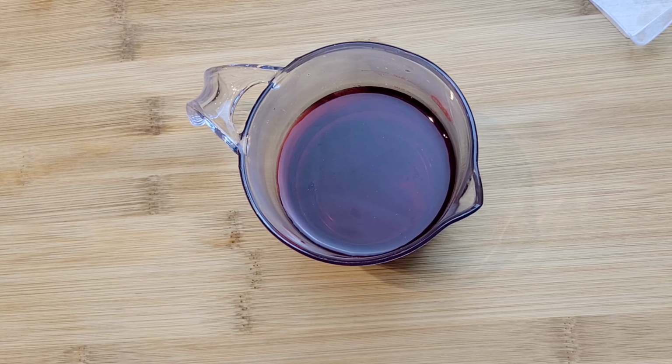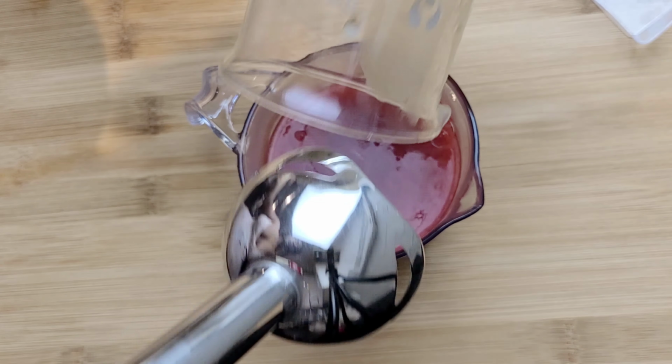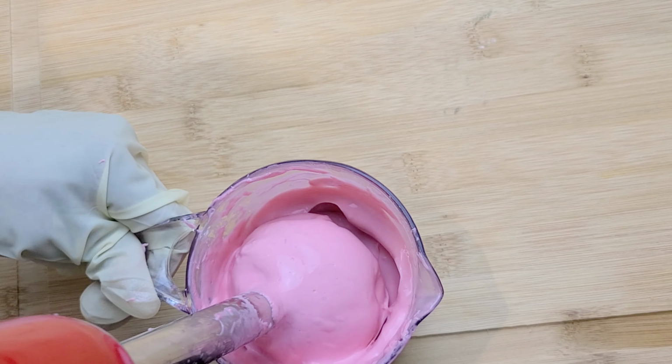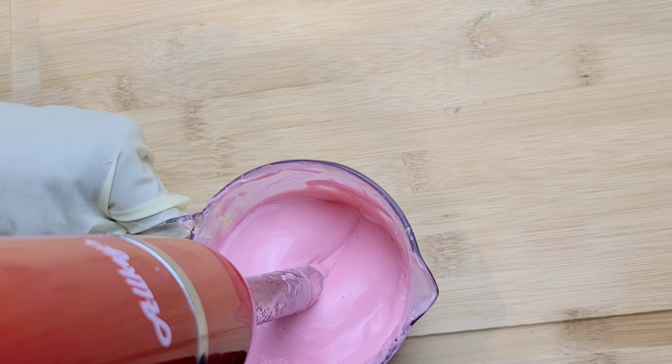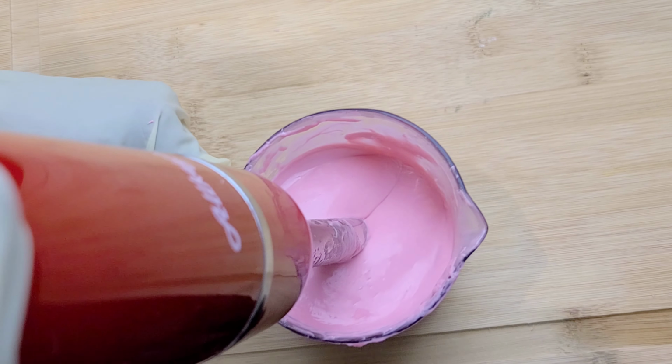And then after that, I just mixed in, I added in my melted butters and emulsifiers. I should have added the water to the oil. It really doesn't matter, but it might have made it a little easier. But anyway, after that, I just mixed this with my immersion blender. It took about a couple of minutes.